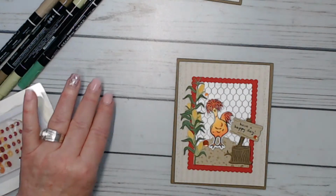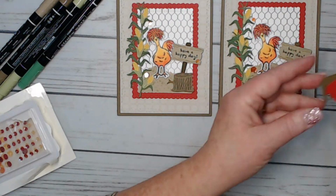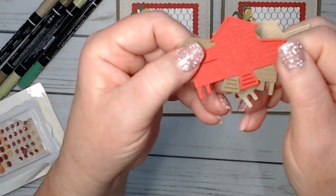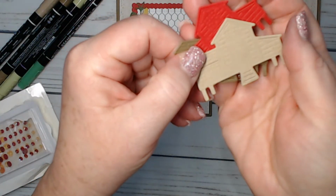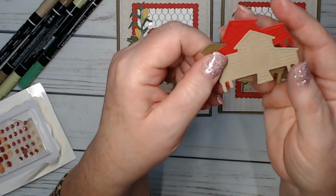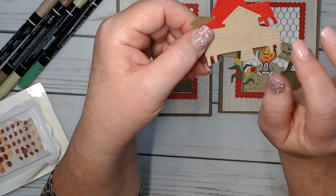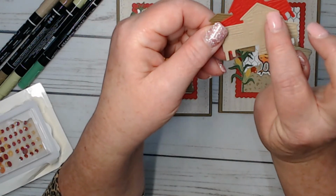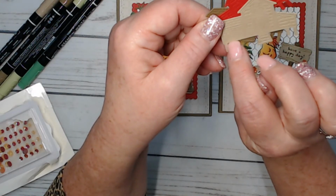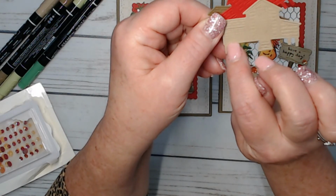Now there were a couple things I wanted to share with you. On your barn, it does have a lot of detail. Let me see which one you can see best. So if you do it in white, I definitely think you could use your alcohol markers and come out with an amazing image. Even if you just did the roofs, the walls, and then there's like a little hay, right here up in the window and over here on the left.